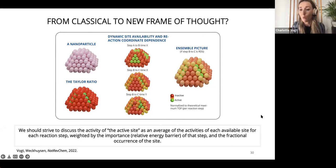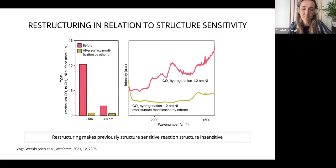So it's actually quite a bit more complex than a site simply being either active or not. But with the correct sort of surface titration techniques, with the development of new tools, we can definitely hopefully measure something like this experimentally.